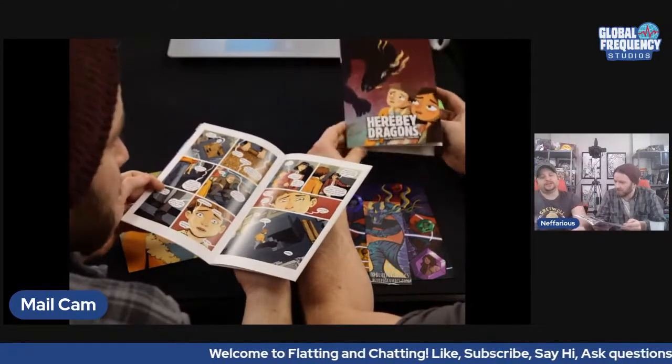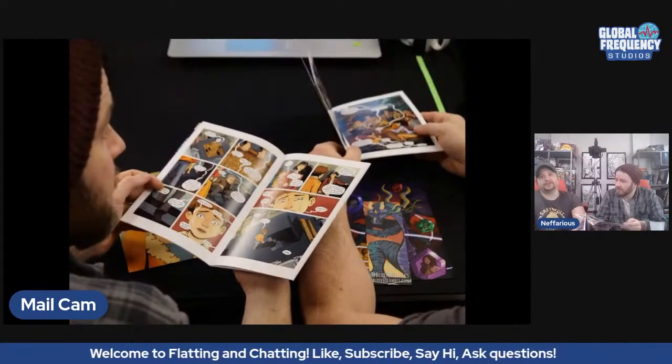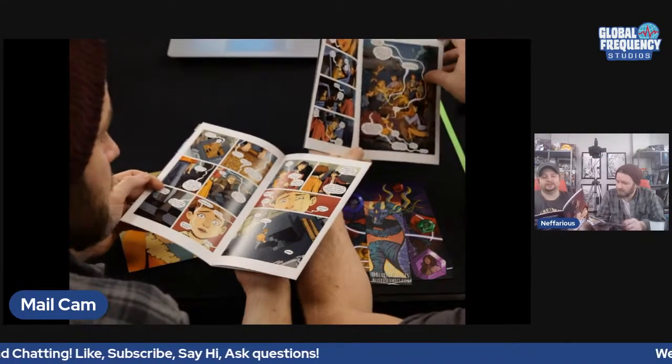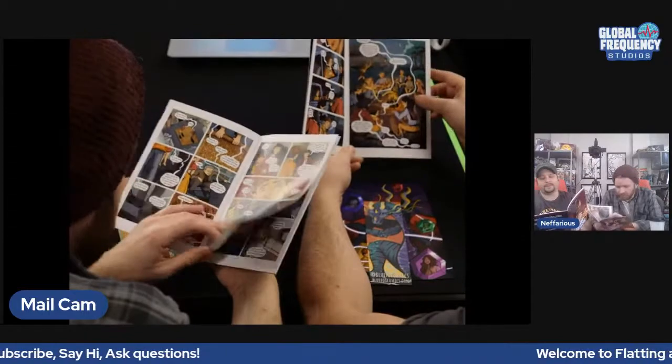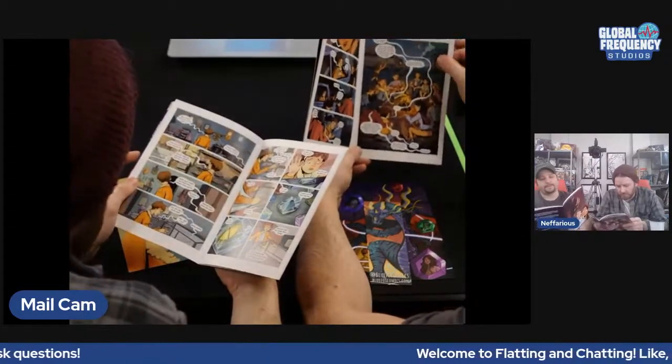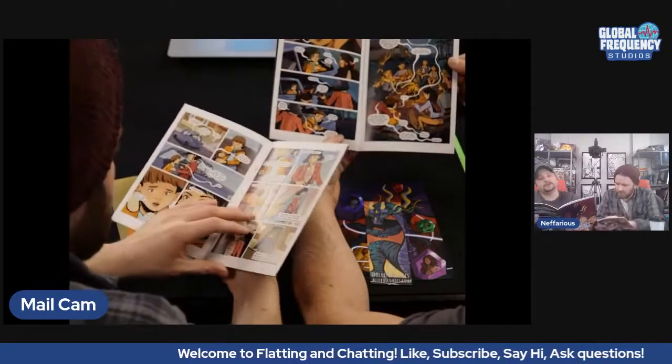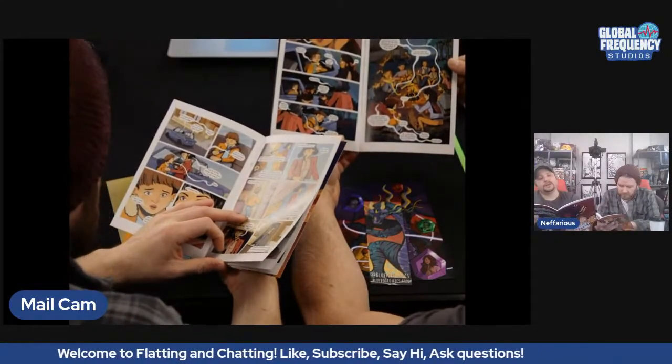You know what this feels like? This feels like the, I can't remember the name of the book now. But the lettering is solid. Was it Lumberjanes? It might have been Lumberjanes. So this, do you want to know the story? Yeah.